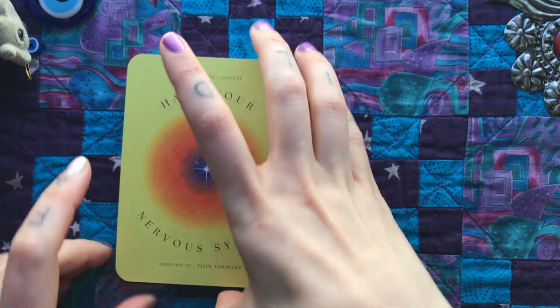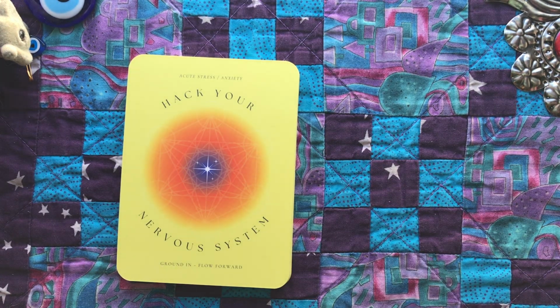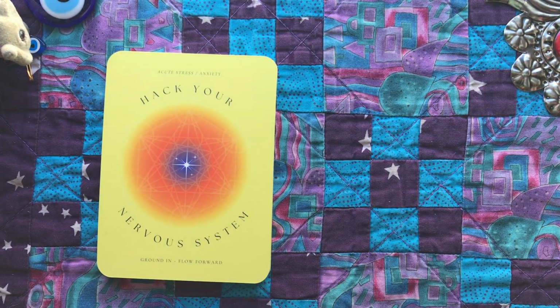But I do have this, the incense that I use. And it needs to be more subtle. I definitely have tried other incense, but if it's real smoky, I can't do it. I'm learning a lot. So this is for acute stress or anxiety, and this is the yellow cards.